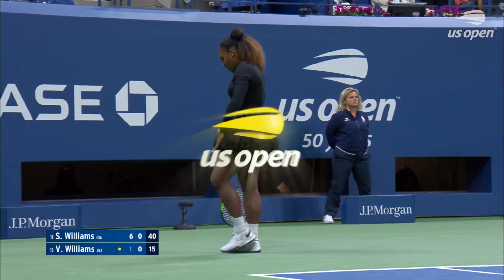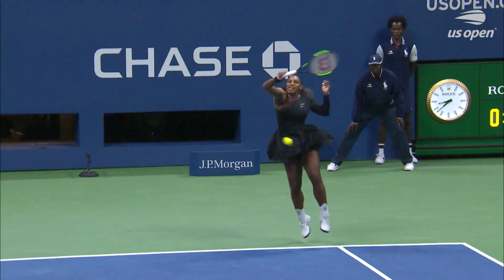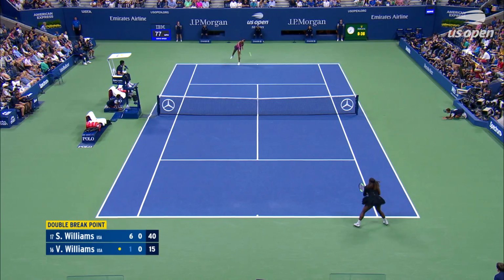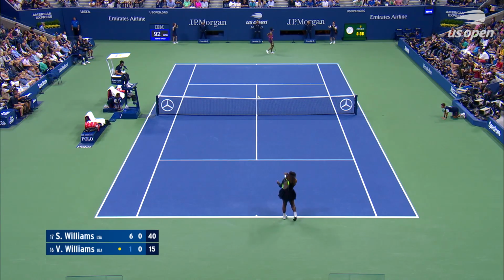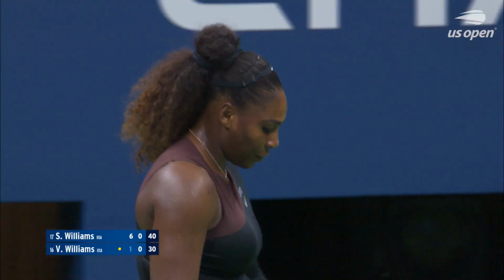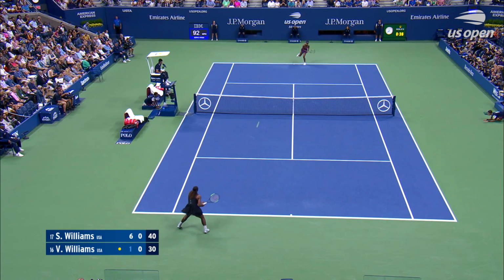So now break points here for Serena to open this second set. That serve just, again, not doing enough. Didn't get up as much as it needed to. 13-14. That's a better kick, using the kick as a first serve. It's a good play. Venus also has to find a way to get more angle, more bite on her wide serve, particularly on the deuce side. That's going to open up her serve down the tee.